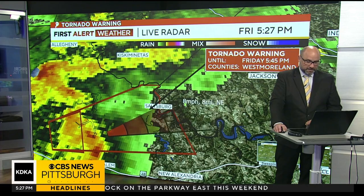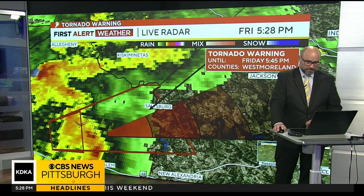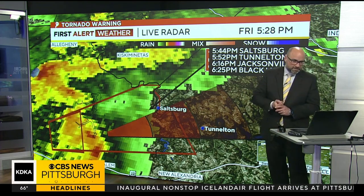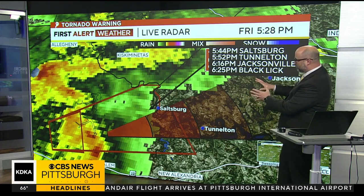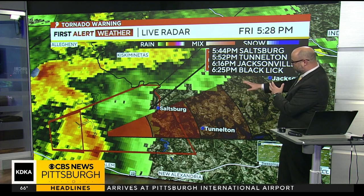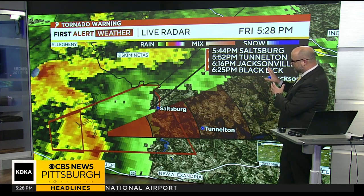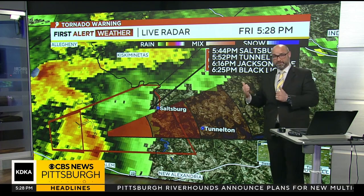But Salzburg, this is going to be moving out towards you. We're going to push this out a little further. Tunnelton, Jackson, Blacklick. So Salzburg, 544. This should be probably more about 540-ish towards you. You are on the far end of this warning that's now continuing its way even towards Tunnelton. This could get extended as well.